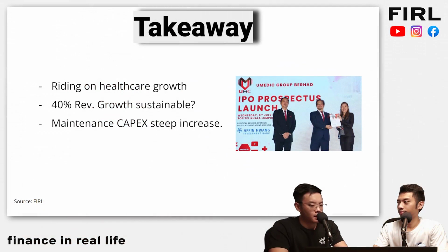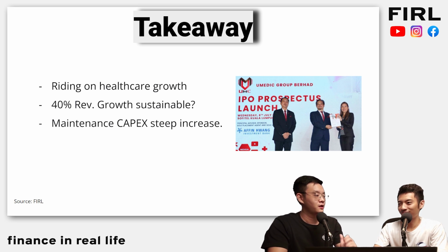Okay, so just as a takeaway, I think this is a company that is in the right industry. Yes, healthcare is always great. It's just that I don't know whether 40% is sustainable. 40% is approaching Tesla-level kind of growth.